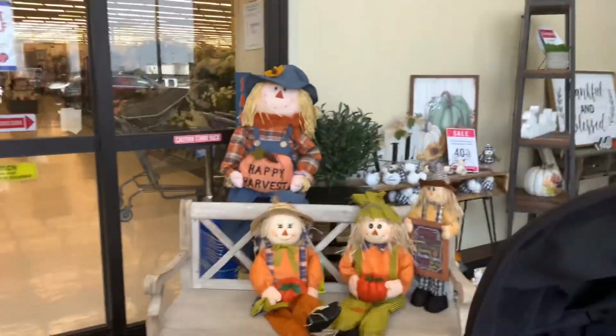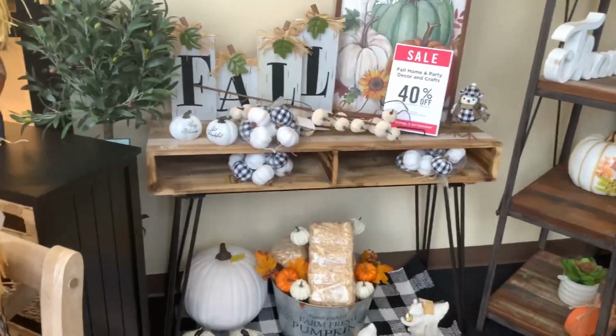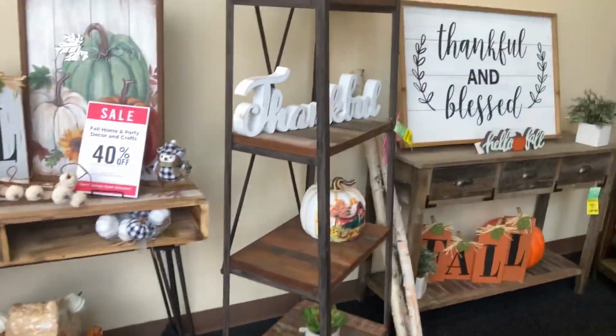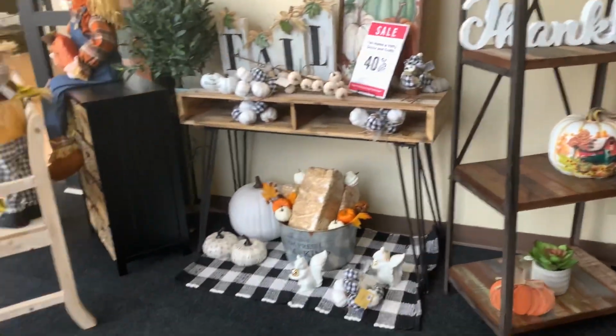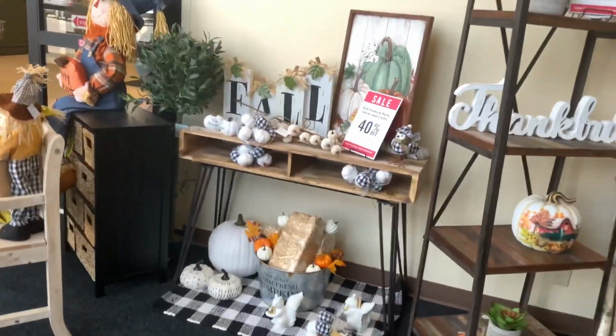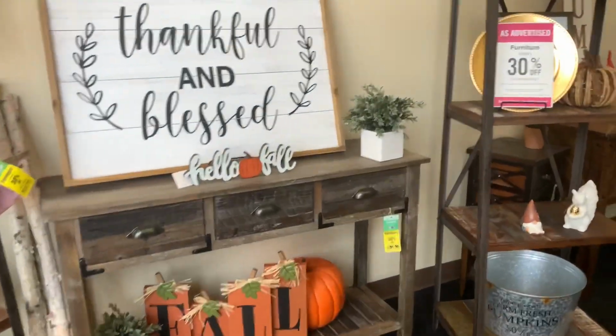So this is literally just the entrance. We haven't even walked inside Hobby Lobby, and look at all the amazing things they have already. Everything black and white is seriously my go-to. Anything metal, anything farmhouse, modern farmhouse. So I will definitely be looking for those things.